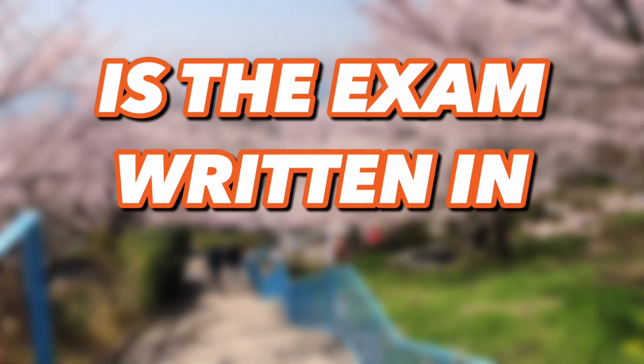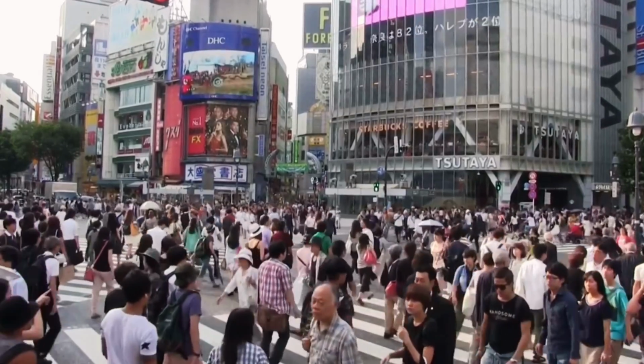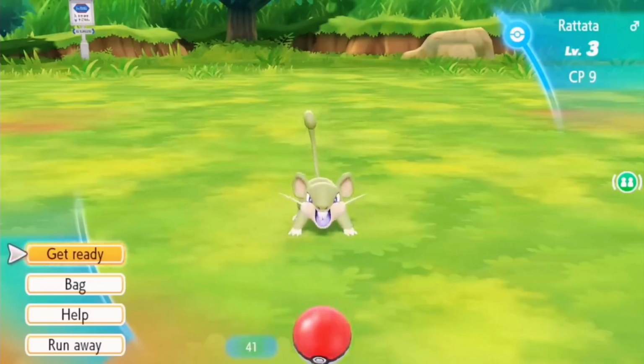Is the exam written in English? No. Contrary to popular belief, the majority of Japanese people cannot speak English fluently. The national language here is Japanese. English is almost non-existent. Some can speak English, but they're rare. It's like finding a shiny Pokemon. The hard truth is that almost everything here, from above your head to below your feet, is written in Japanese, and that includes written examinations relating to caregiving. Furthermore, there are also no English options in the exam. They will give the exam to you in raw Japanese.